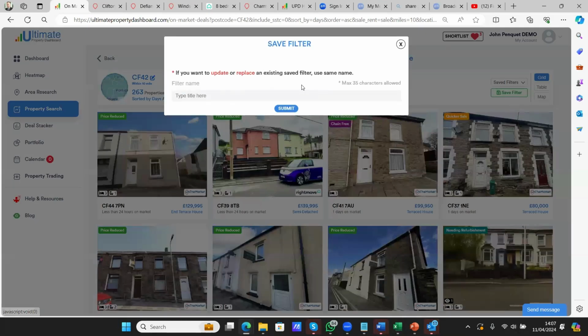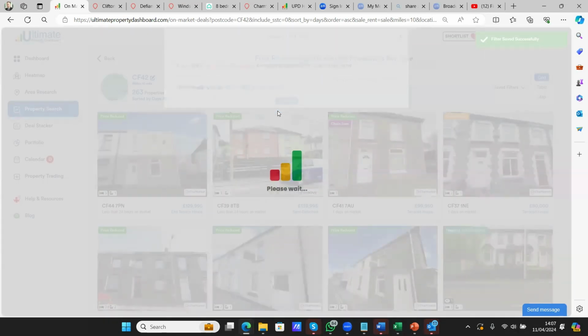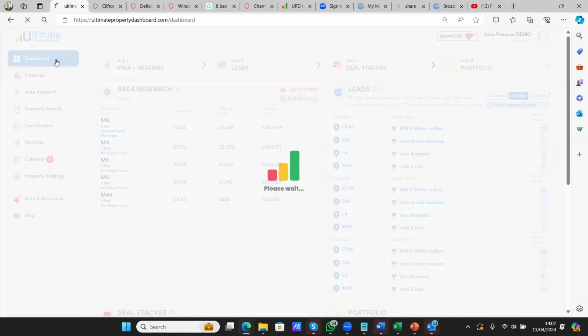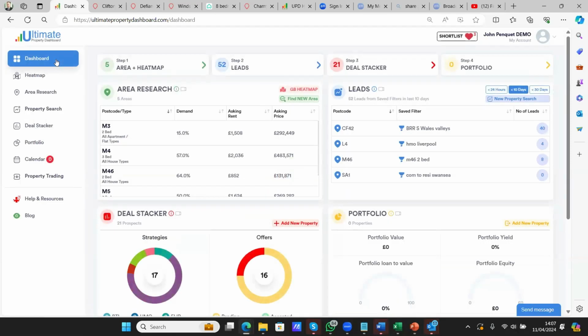So again, I can save that as a filter, and that can be my BRR South Wales values. All right, and I save that as well. Think about the amount of leads I'm going to generate from this now. Right, let's just go back to the dashboard and actually look at that for a moment. So we have those leads in the last 10 days, 52 potential properties. That shouldn't take you much more than an hour to get through. If you're doing it daily, it should take you a couple of minutes.